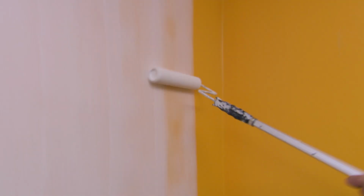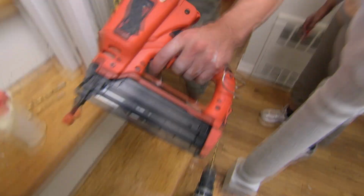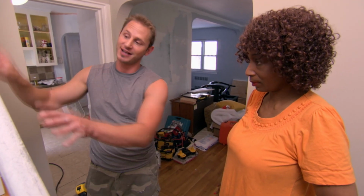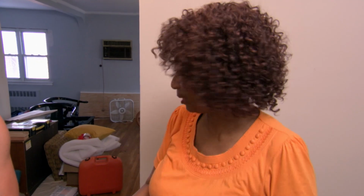The crew is busy painting away those bright yellow walls. Meanwhile, David is preparing a project for Ruth. So Ruth, I'm going to show you how to add spindles to your staircase. This is going to take care of a number of problems. First being safety. This wide open space is screaming for a fall. I never even noticed that there weren't any spindles. Okay, well, I noticed as soon as I walked in the door.